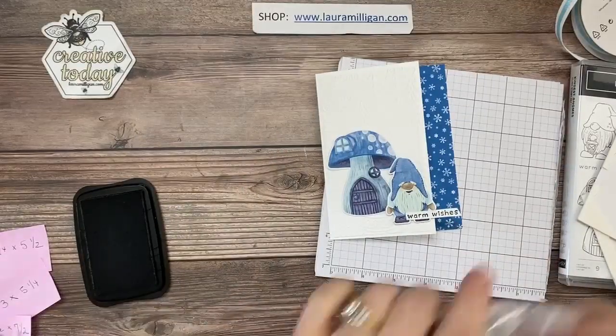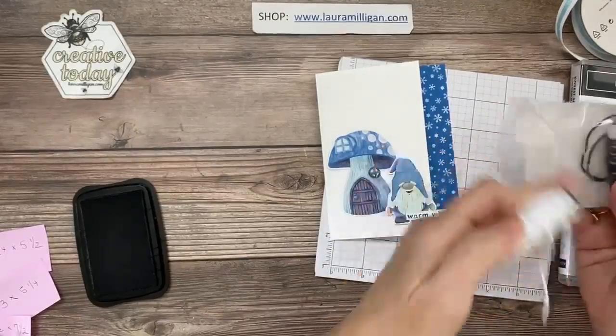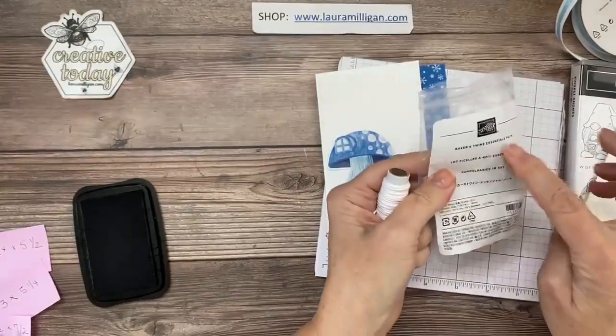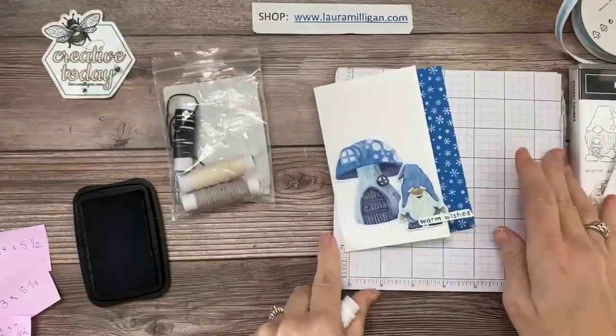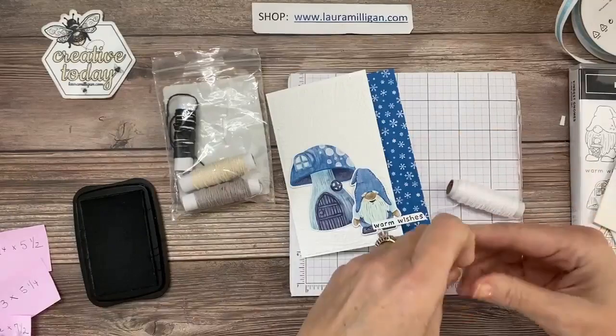And then I wanted to dress him up a little bit. So I'm going to use my basic white twine. This is from the Baker's Twine Essentials pack. And I'm going to make a bow.